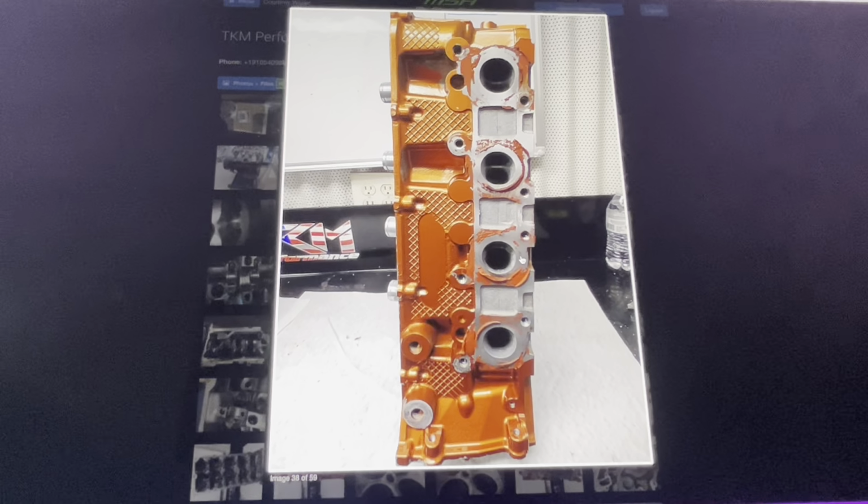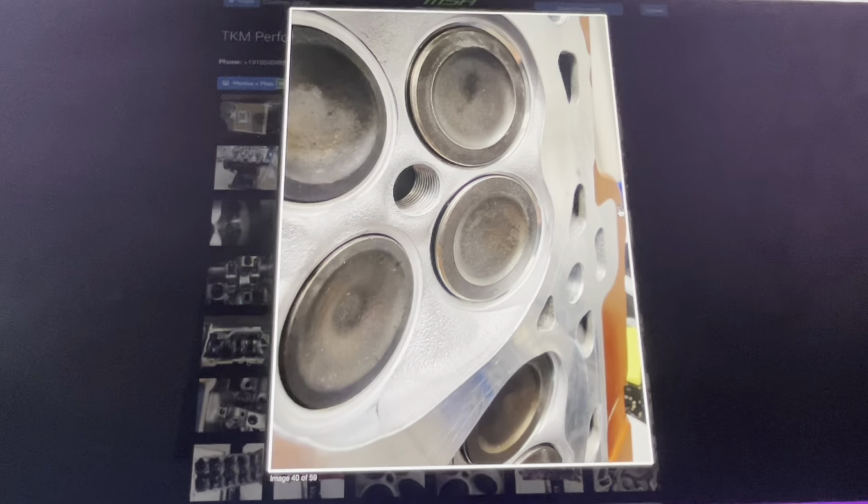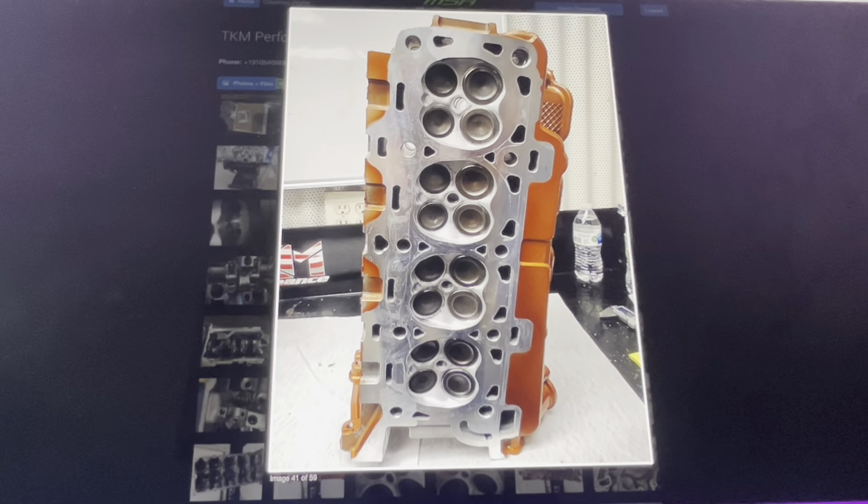So the new heads they're doing, there's going to be an O-ring put right here, and we will go over all that when we pick it up. So this is actually going to be O-ringed, making it super easy to do our headers. I do know those are valves. Watch me be wrong, don't somebody correct me. I'm pretty sure those are valves. Yes, actually I'm 99% sure they are. Man, I suck at this motor stuff. Yeah, there's the valves.